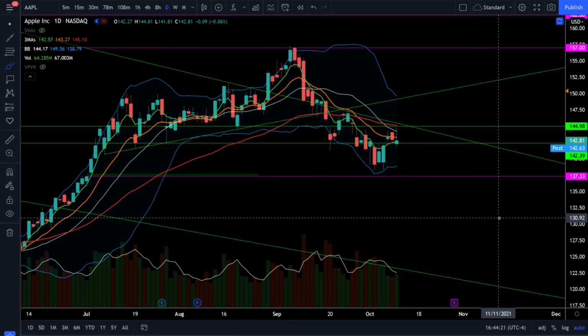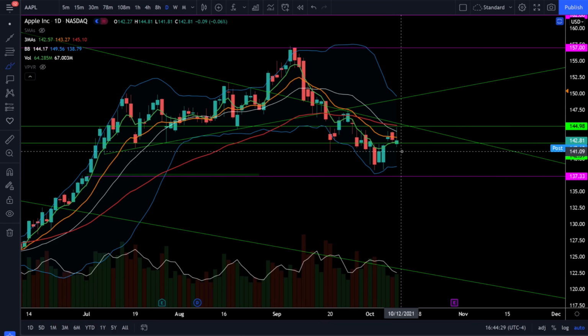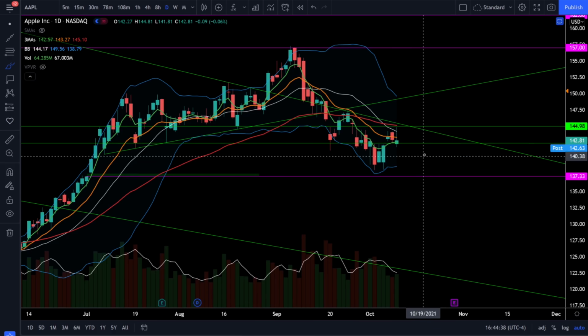On Apple stock, we were down 0.06% today, and we see Apple still closing above that support level at 142. Remember, Apple still has a gap to close at 137, so if we lose support at 142, we could go down there and close that gap before we see Apple trying to go back into a bull market. But there's no guarantee that gap has to fill, and right now we do see Apple closing above support.